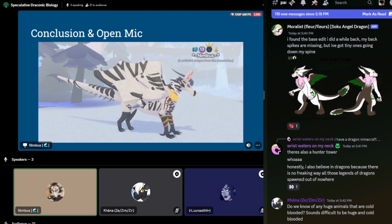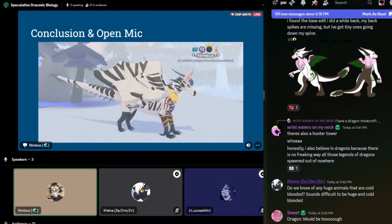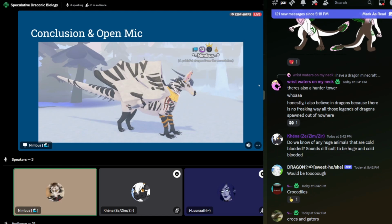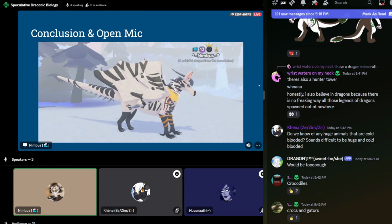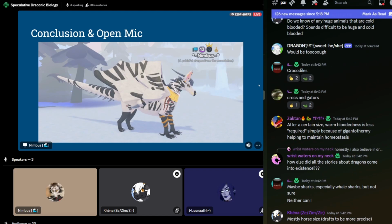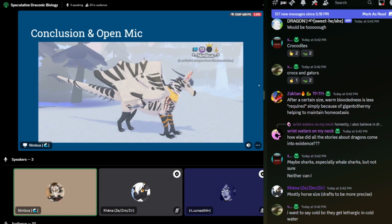Yes, it does sound difficult. Crocodiles and gators are large and cold blooded, but I don't think that's the size Kana was going for, maybe closer to elephant sized, I'm assuming. Are sharks cold blooded or warm blooded? I cannot remember. I should know this because sharks are my favorite animal, but yes, sharks are cold blooded.